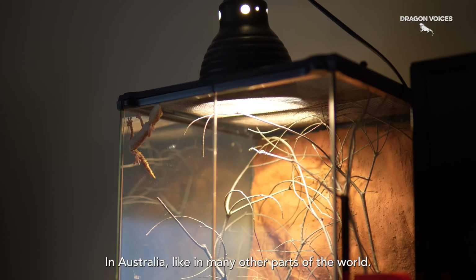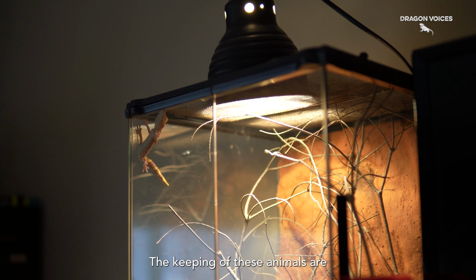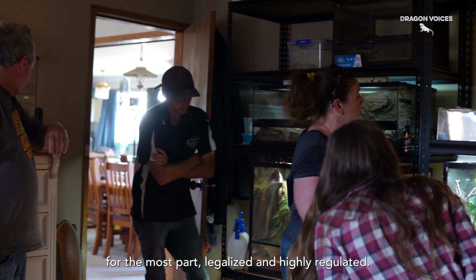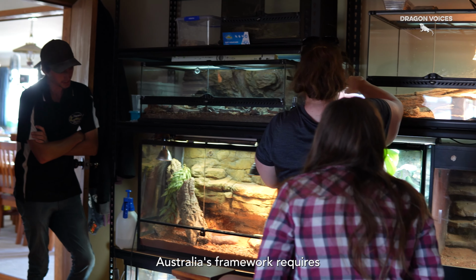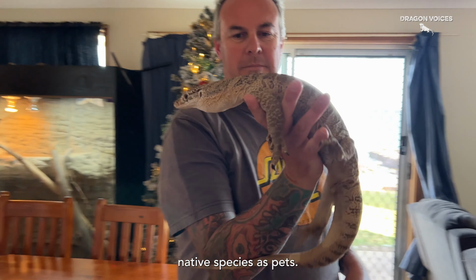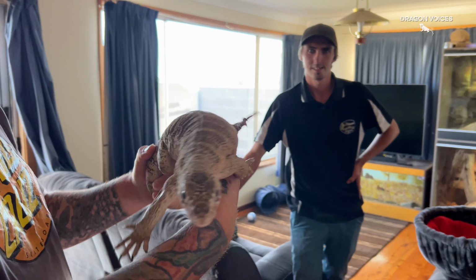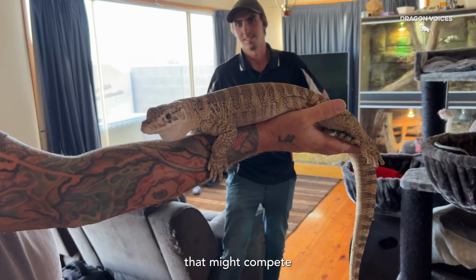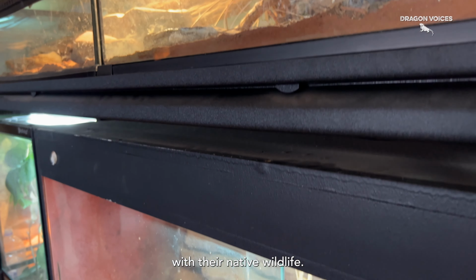In Australia, like in many other parts of the world, the keeping of these animals are for the most part legalized and highly regulated. Australia's framework requires keepers to be registered, and they can only keep native species as pets. This prevents the introduction of exotic species that might compete with their native wildlife.